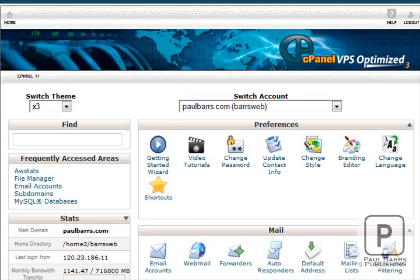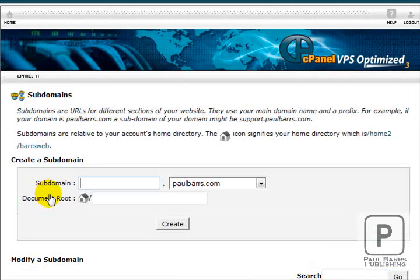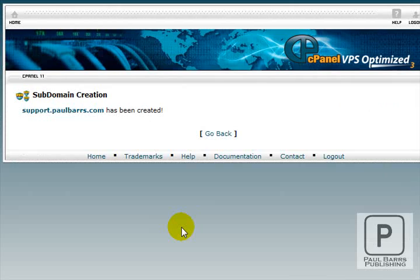I'm going to be setting up a brand new support desk for paulbars.com, and the very first thing I want to do is install it on a new subdomain, but I don't have the subdomain there at the moment. So let's go ahead and add that. I want to have a subdomain called support.paulbars.com. That's it. This is how hard it is to go and create for yourself a subdomain.